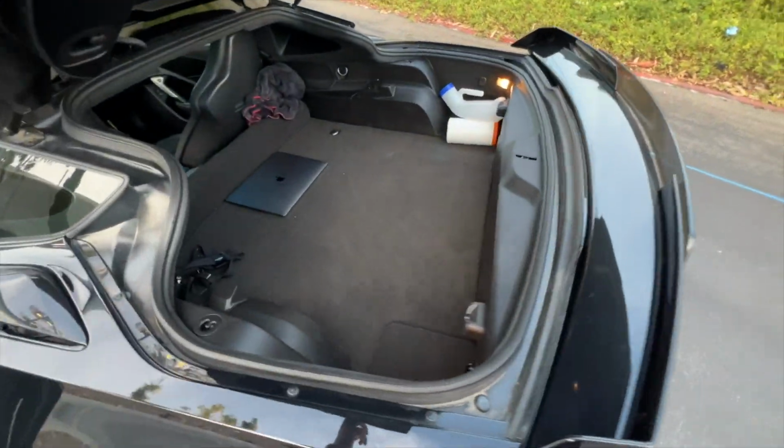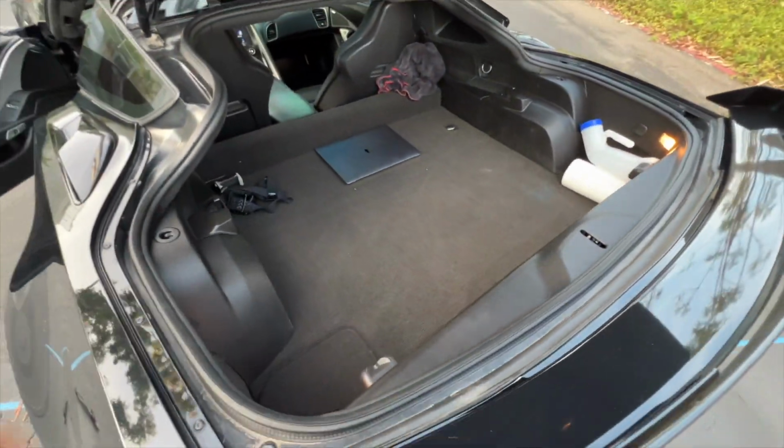Pop open the trunk right here. Nothing much to see here. A lot of space that you could do a lot of things, and I already know I'm gonna do it right now. You guys want to hear the exhaust?